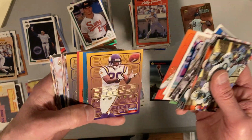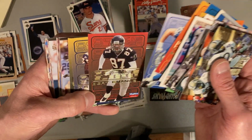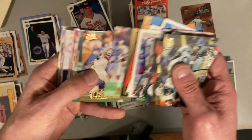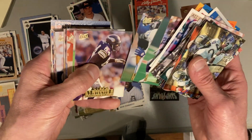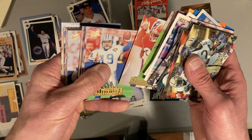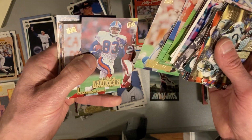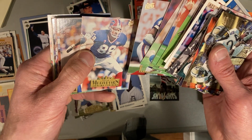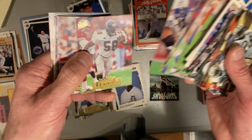Eric Rett, Jake Reed, Chris Warren, Brian Mitchell, Ken Dilger, Bert Emanuel, Tony Martin, Greg Lloyd, Ed McDaniel, Qadry Ismail, Mike Johnson, Robert Massey, Randall McDaniel, good player there, Simon Fletcher, Glyn Milburn, Scott Mitchell, Herman Moore, Leonard Russell, Brett Perriman, Anthony Miller, Matt Darby, Pete Metzelaars, Darren Conner, Phil Hansen, Jessie Tuggle, good player there.